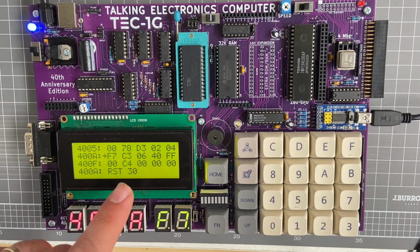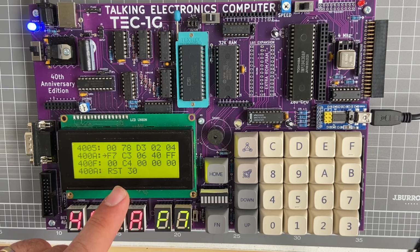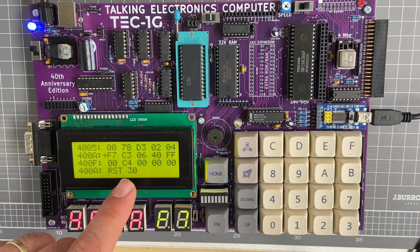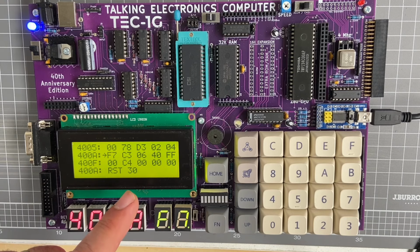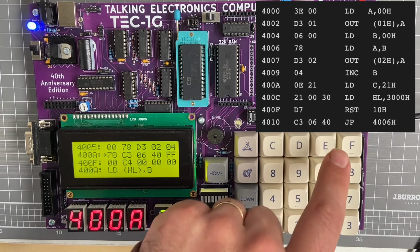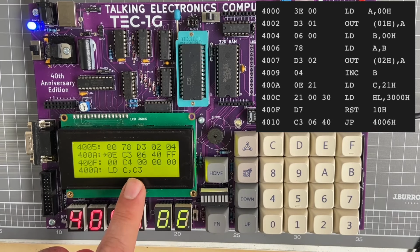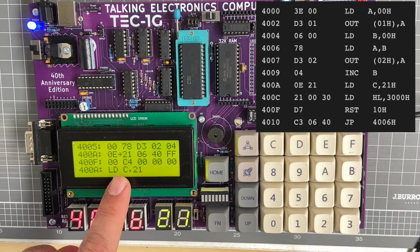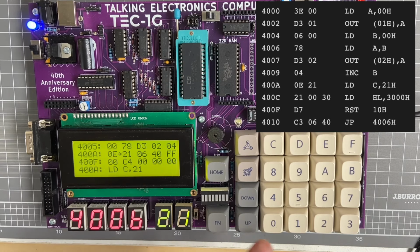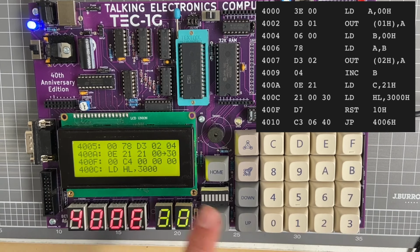And to access the API, you do a restart 10, load the register C with the routine number, and you can also add in other variables if needed. So let's do that. Where the breakpoint is, I'll load the register C with 21, which is the time delay routine. And now it requires another input, which is the HL register, the delay. So that's 21, and I'll load in 0300.